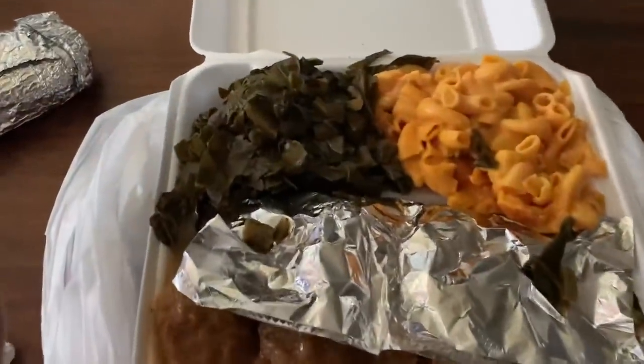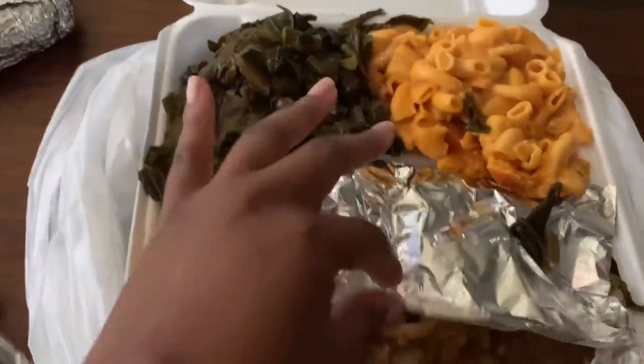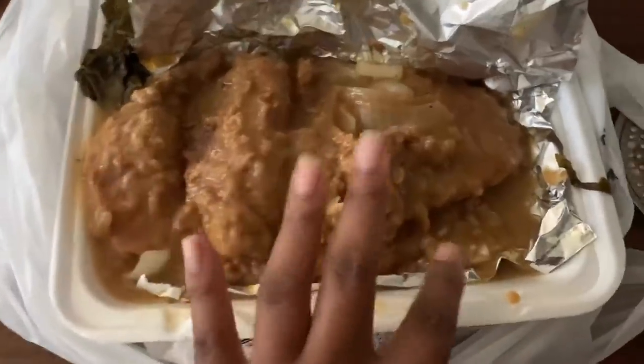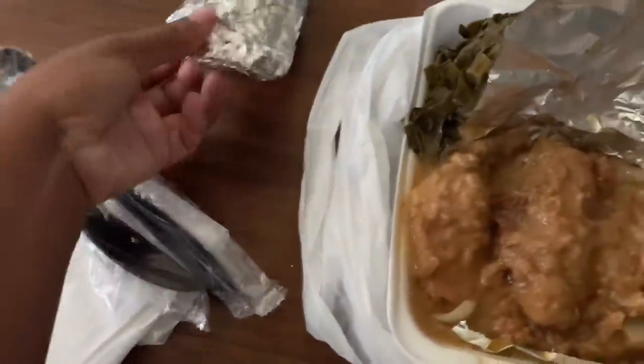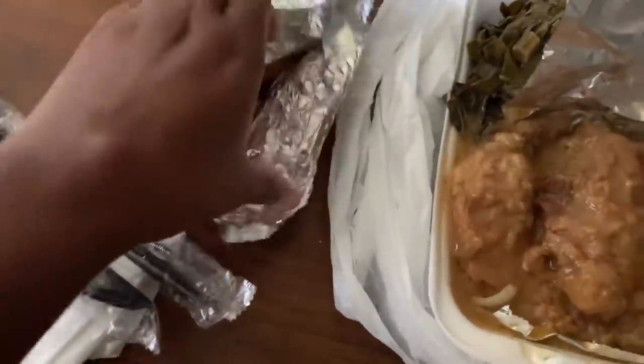But this is my food, nonetheless. There's my macaroni and cheese. There's my greens. They didn't pack it on how they normally do. But boom, here's my smothered pork chops. The rice is under there with the gravy. And then they give you cornbread on the side. So this is the cornbread. And this is the real kind of cornbread. This is not Jiffy cornbread. This is that real deal. So that's why I like this.